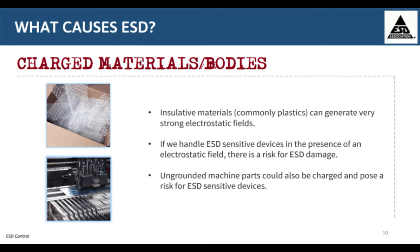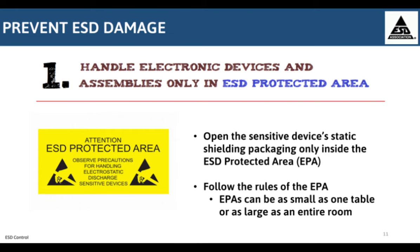Other charged materials in bodies, insulative materials, commonly plastics, can generate very strong electrostatic fields. If we handle ESD-sensitive devices in the presence of an electrostatic field, there is a risk of ESD damage. Ungrounded machine parts could also be charged and pose a risk for ESD-sensitive devices. The first way to prevent ESD damage is to handle electronic devices and assemblies only in ESD-protected areas.